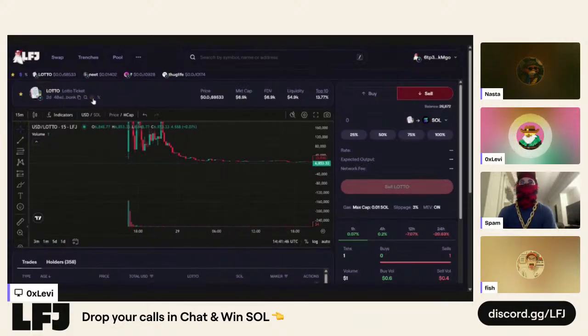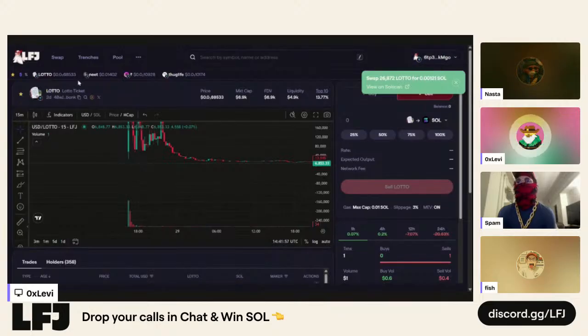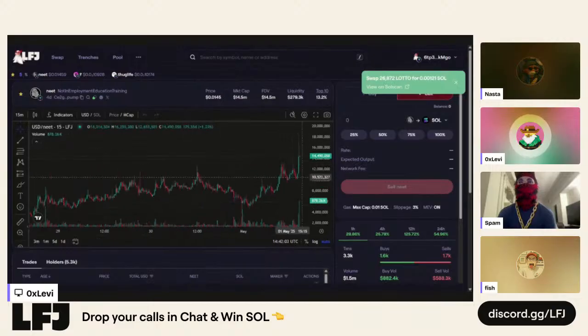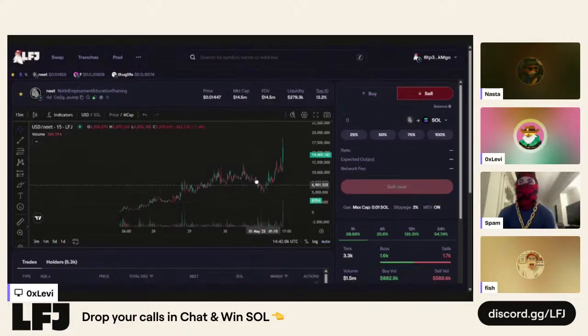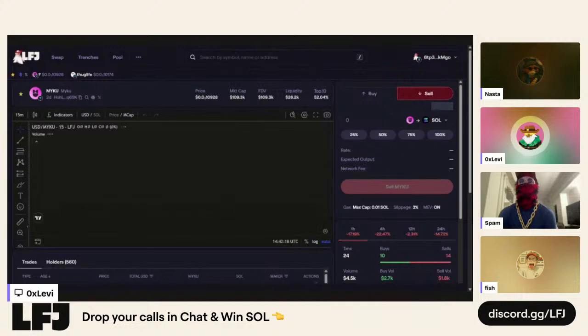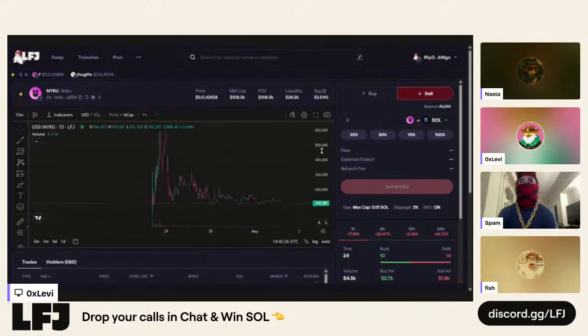So did this one launch on the Radium? I guess it's the Radium Bonk launchpad. Okay. All right, we're selling out of that. That one's not coming back. Neat. I bet you this one could be that one that just runs. We're gonna come back to this in a few weeks and it's gonna be at like 100 million and we're gonna be like, what the fuck? But we're out on Neat, so that's a win. I think we bought some of this. I don't exactly know where we bought it, but I'm gonna guess that we probably lost on this one.